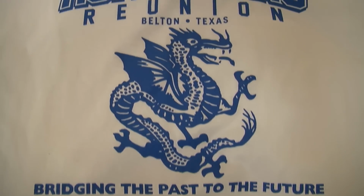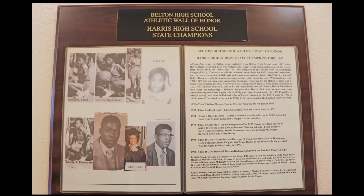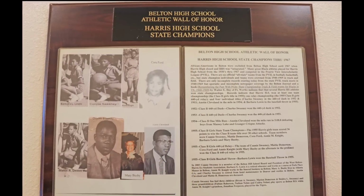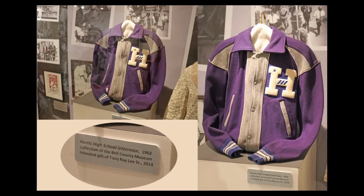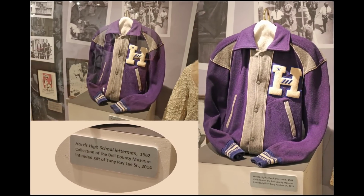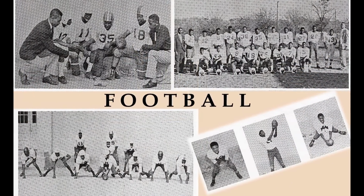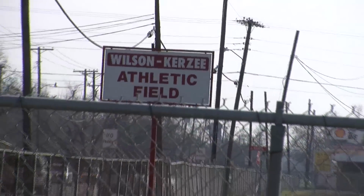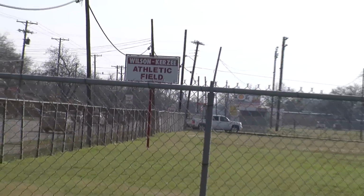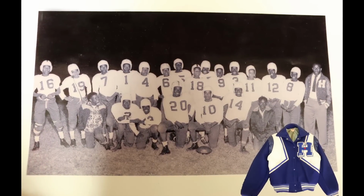T.B. Harris High was the home of the Blue Dragons, and these athletic boys and girls had great pride in their sports and plenty of school spirit, too. We had a good football team. We were blue and white, and Big Red, of course, red and white. We played football on Saturday night. Big Red played on Friday night. Where the Wilson Kersee field is now was the old Tiger field, and that's where we played football.